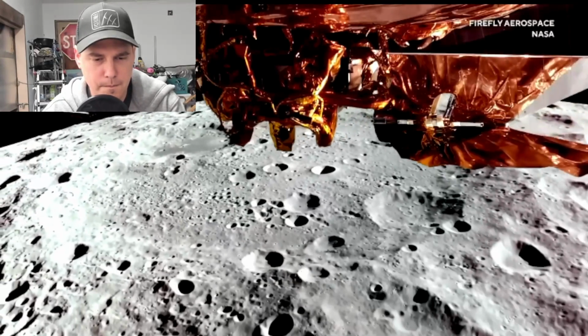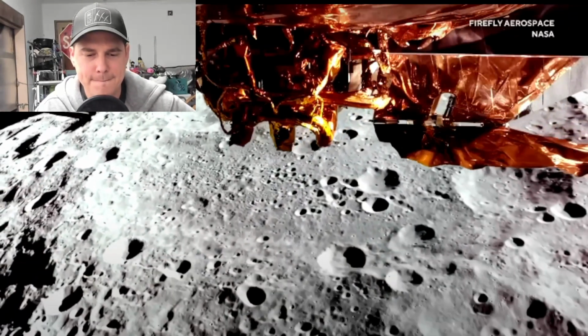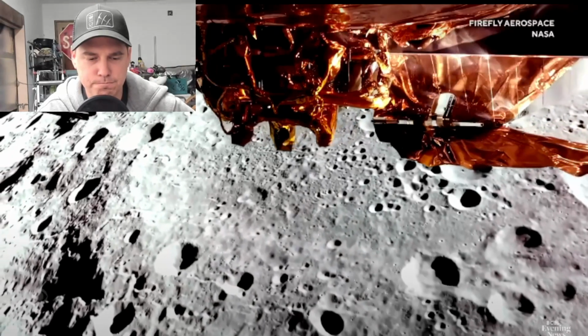Marvelous views of the moon, the close-up captured this week by a spacecraft owned by a Texas company. Today it became the second to land a privately built spacecraft on the lunar surface and the first to land one upright. Here's CBS's Mark Strassman.